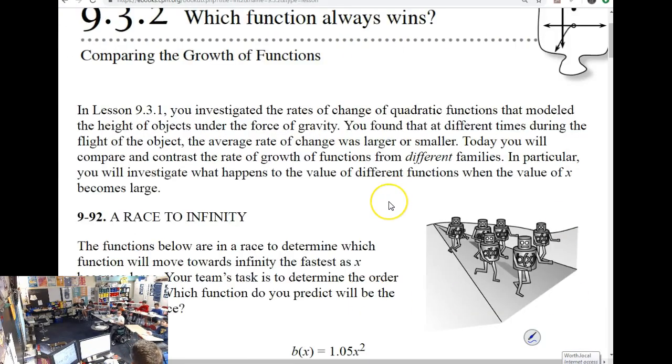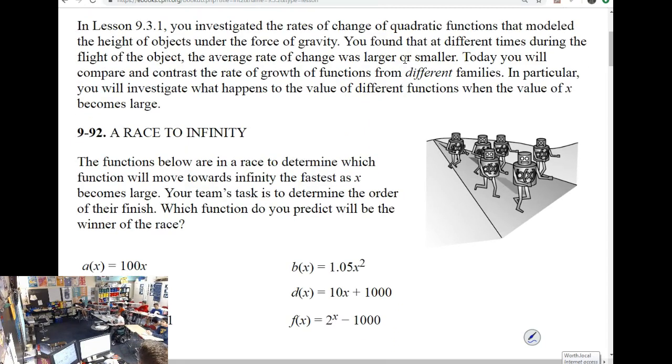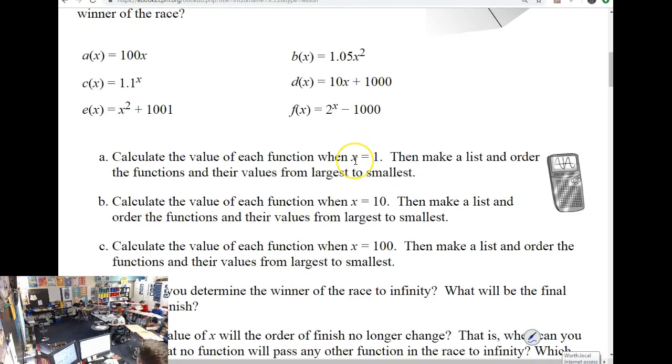Practice it to make sure you're comfortable with it, but it's just more analyzing of functions. So if you were in class on Friday, we looked at these 6 functions, and we were comparing them together. Now we're not going to spend a lot more time on this because, as we've talked about, we don't have enough time this year. We're running out of time.